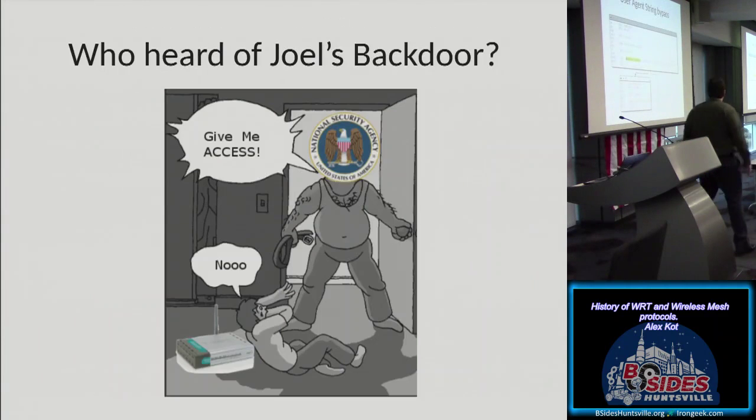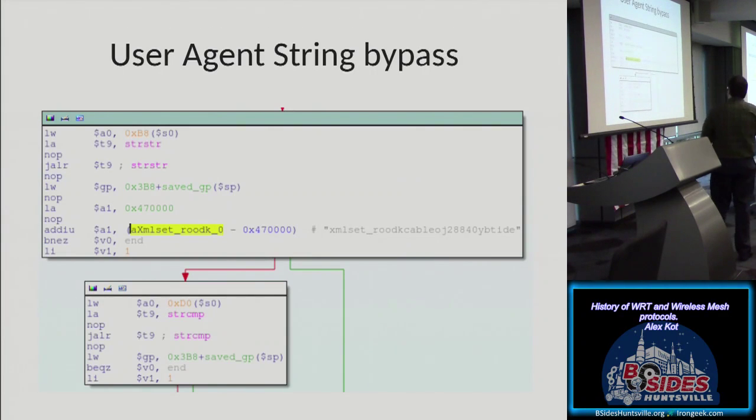There was a string on there that said XML set. Basically in there was a hard-coded password, and it spelled out Joel's Backdoor backwards. That J-O, whatever, is right there, spelled backwards. And so they found that pretty much anybody could bypass the actual authentication on a router. So if you're a malicious person sending an ad campaign and you're visiting a website and you're able to bypass that through the website, you basically get root access to the router and can do certain things with that maliciously.